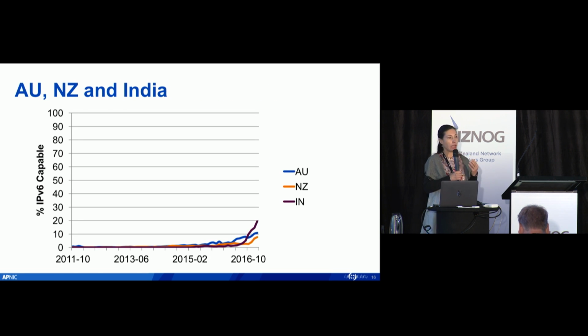So, using this data that we've gathered to put it in perspective, at 100% scaling of IPv6 capable, you can see the IPv6 capability within Australia in comparison with New Zealand and India.